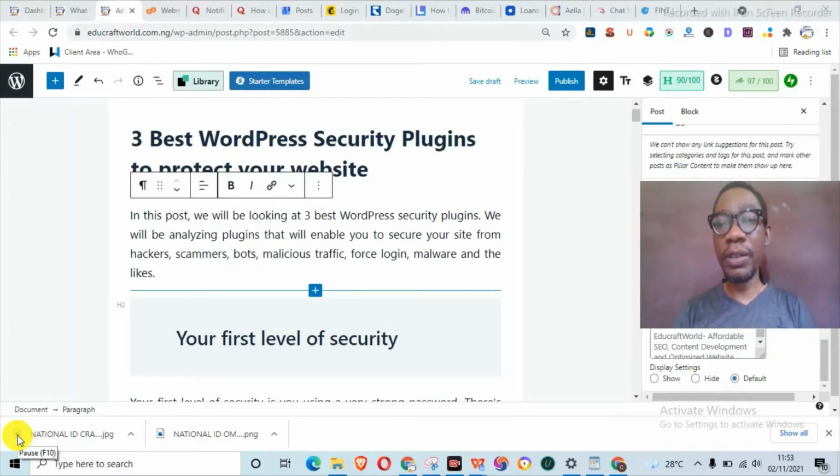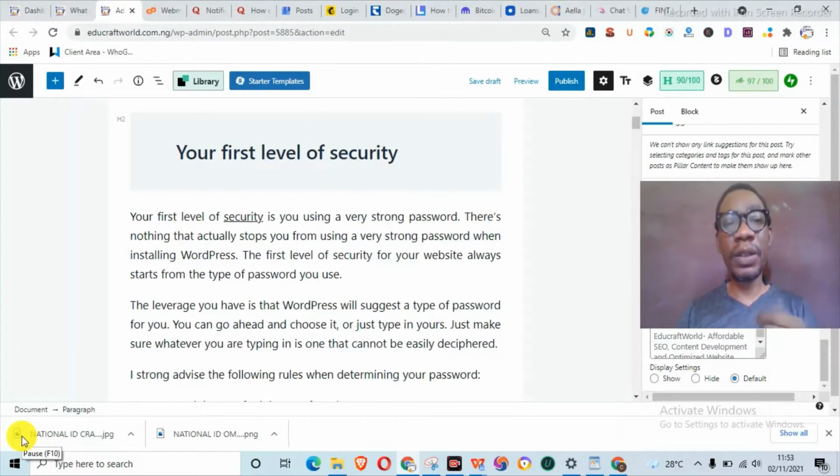Just the same way that you secure your bank account details from hackers is also the same way you should secure your website from hackers, scammers, bots, malicious traffic, forceful login, and malware. The first level of security is using a very strong password in your login details. There's nothing that actually stops you from using a very strong password when installing WordPress.